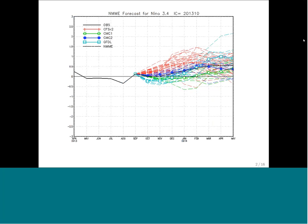This is the latest plume from the NMME. The solid black line is showing the observations as a function of time, and this is NINO 3.4 on the vertical axis. And then the colored lines are showing forecasts from different models, and the black dotted line is showing the multi-model mean, and then the solid colored lines are showing the ensemble mean from individual models. And what you see is many of the ensemble means are close to the multi-model mean.